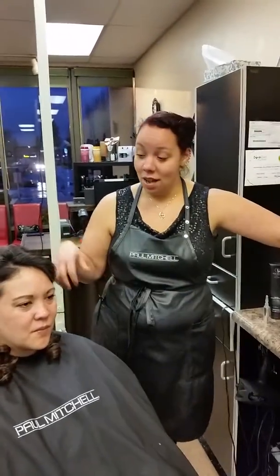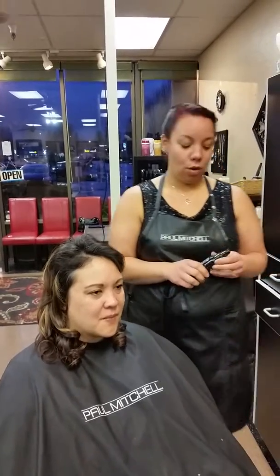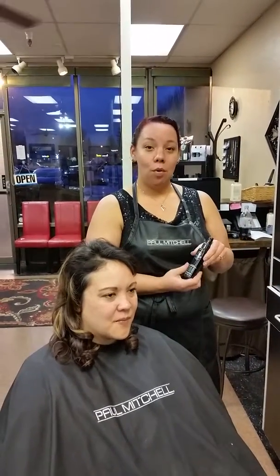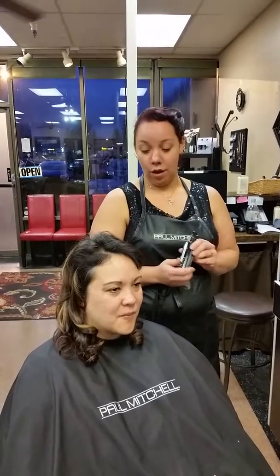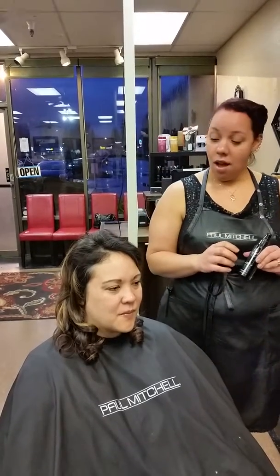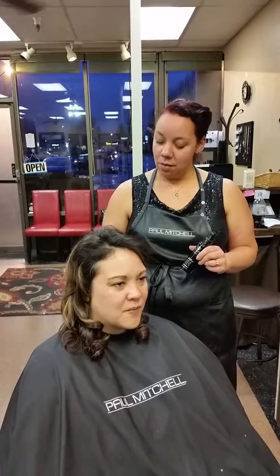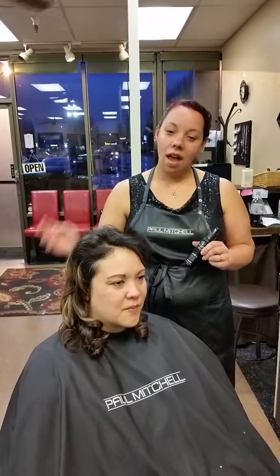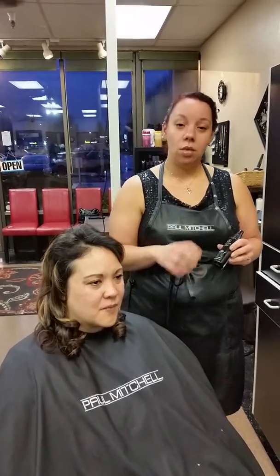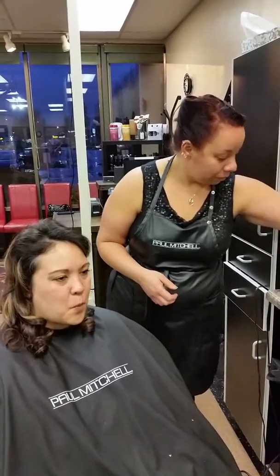Then to the mid shaft and ends to give that nice shine and smoothness to her blowout, I applied the Awapuhi Wild Ginger Styling Treatment Oil. And this oil also contains our keratin protein, and it removes frizziness and makes your hair really nice and smooth, and is super lightweight, so it's not going to weigh it down while still adding that moisture and shine.